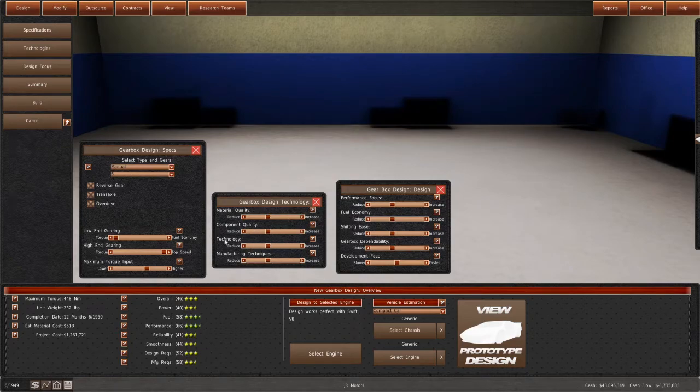I think this is all good. What do we want? Fuel economy can go down. Performance focus can go up. Shifting ease can go up. Wow, this is going to be quite an expensive component, but it may be worth it. Durability, dependability. Is that important, do we think? I'm going to say no. Oh, maybe. Decisions. Dependability really throws the price up. It goes from 672 up to 829. So that's quite a lot. We're going to go with that.